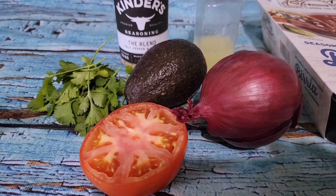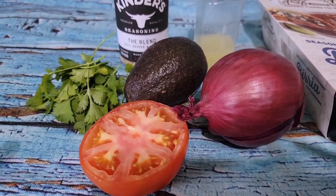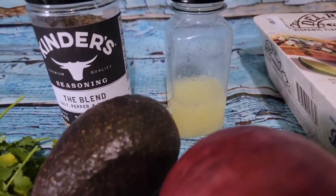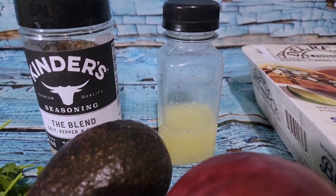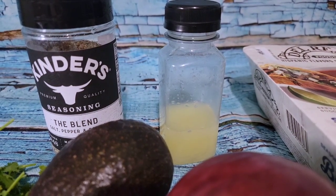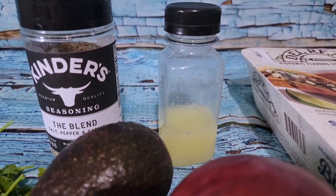So I have some avocado, red onion, beefsteak tomato, fresh cilantro. I'm going to use some Kinder's salt, pepper, and garlic blend, and that is just some lime juice. When Kroger has the 99-cent bags of reduced limes and lemons, I'll buy those and go ahead and juice them, and then they last much longer that way.